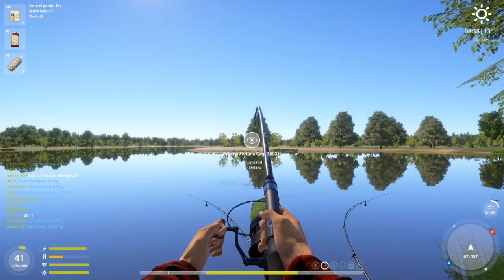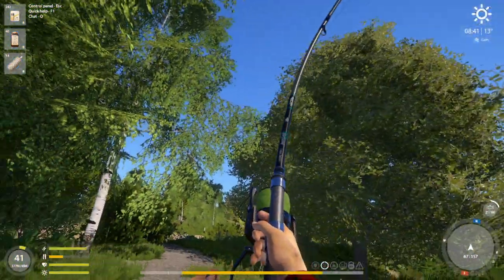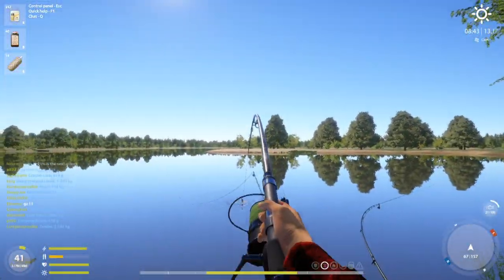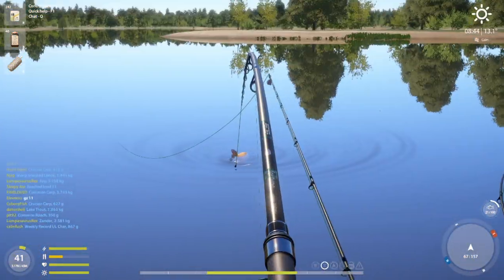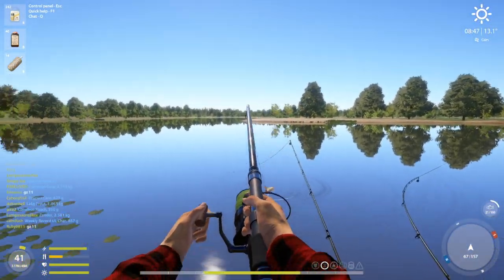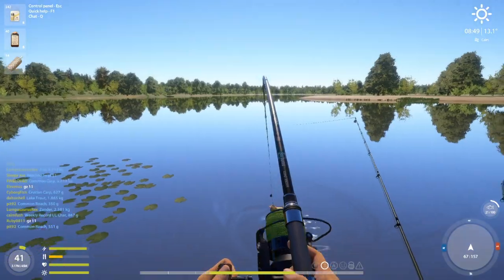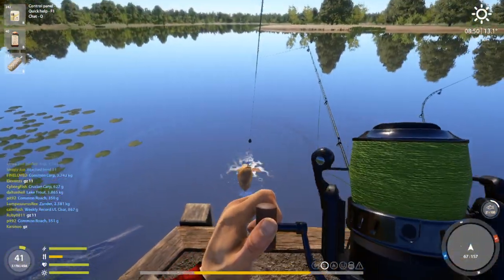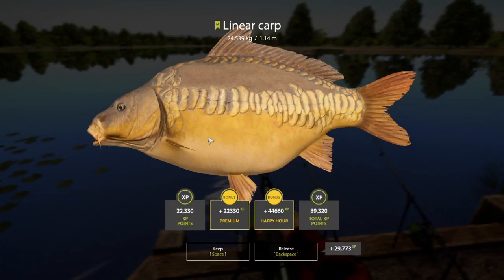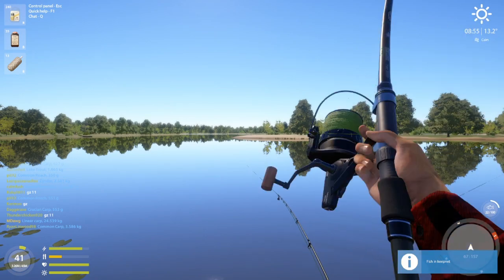Mostly what I'm catching here are common carp, but there have been a few linears, a couple mirrors. I know that folks have been occasionally catching some of the rare varieties in this spot. This clearly is not a common, so let's see what it is. It's pretty fat. It's a pretty fat carp. That looks like a decent fish. So this is going to be a nice linear. Not quite trophy, but nice. 24.5 kilos. We'll take that any day of the week, on happy hour especially.